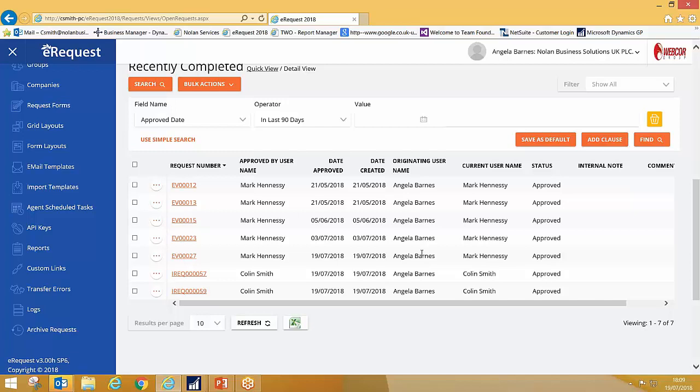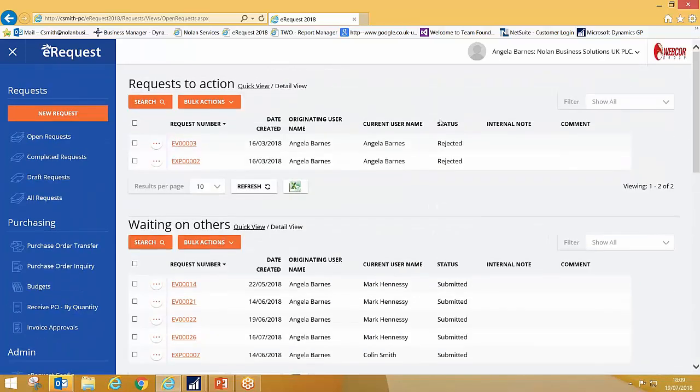And if some of these requests she wants to duplicate and send another request for the same goods, it's really easy just to go through, duplicate that request, and without having to put all the details in again.